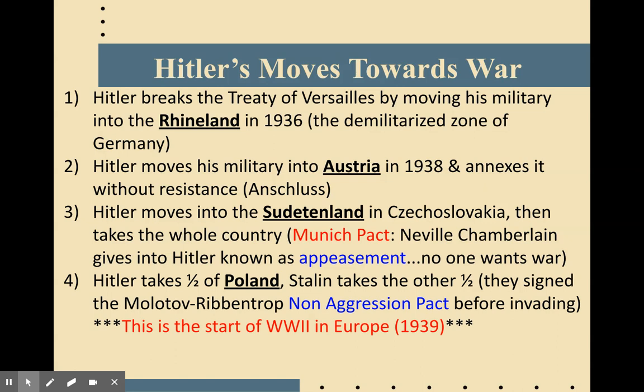Now, number 4 is the most important one. You're going to circle number 4. You're going to put a highlighter on it because this is when World War II starts in Europe. It's the final step where Hitler's using this same excuse, where he's saying, I'm not starting a war. I'm just trying to get all the German people into one country. If you guys start a war, it's on you.